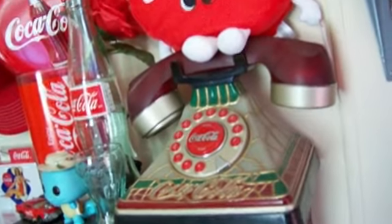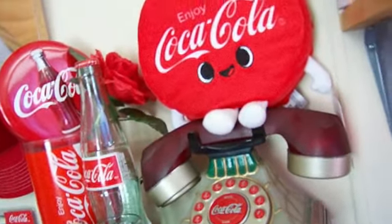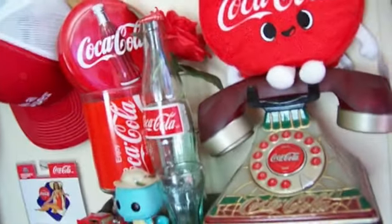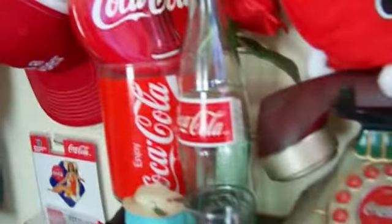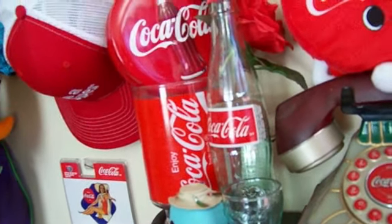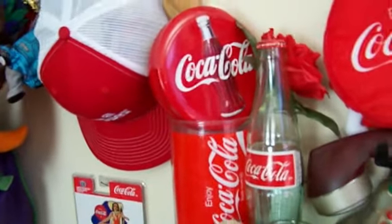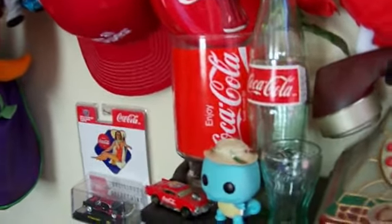So I got my Coca-Cola phone, which does work. It plugs in and lights up, and it works. My Funko Coca-Cola bottle cap plushie. Still need to get the can version of him, though. I have a Coca-Cola I got from a Mexican shop in Texas. Pretty good. Coke was delicious. Little Coca-Cola tin. Oh, my battery's dying.